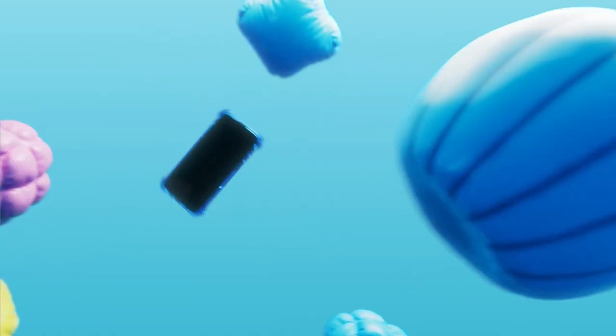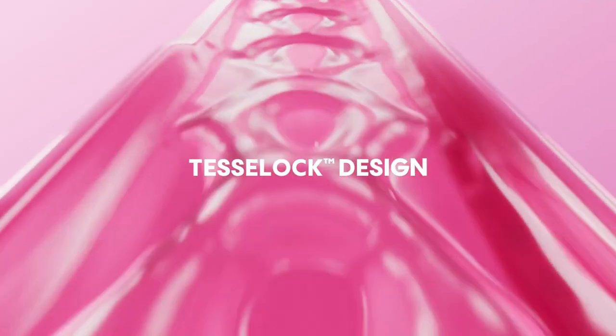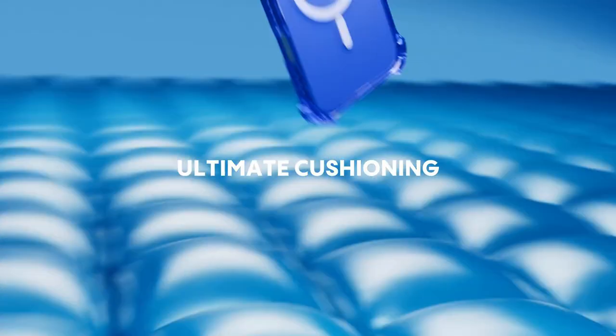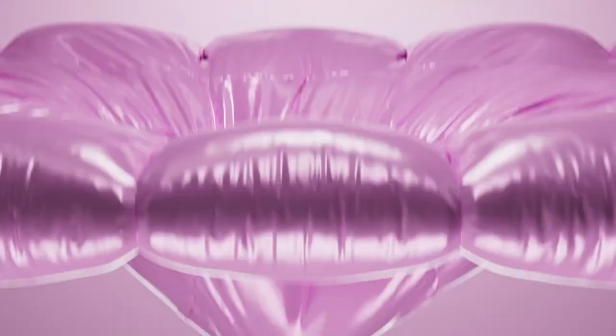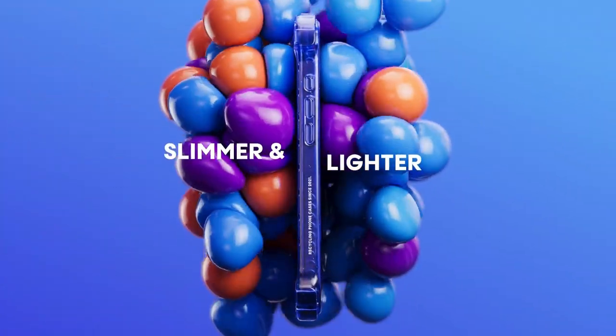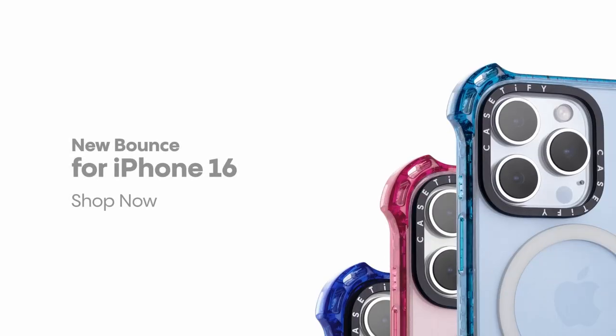No more worrying about your phone's safety. The seamless access to the camera control button is another win. Whether you're snapping selfies or capturing epic moments, you'll have instant access without any hassle. And for those who love convenience, it's both wireless charging and MagSafe compatible, making it a breeze to keep your device powered up without removing the case.